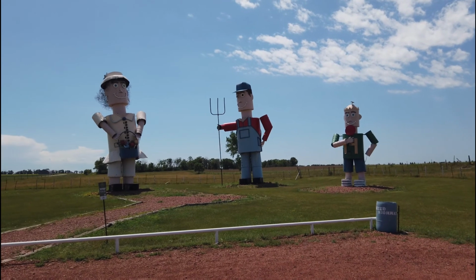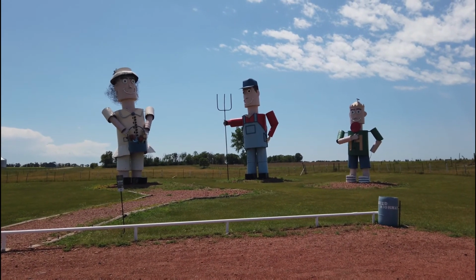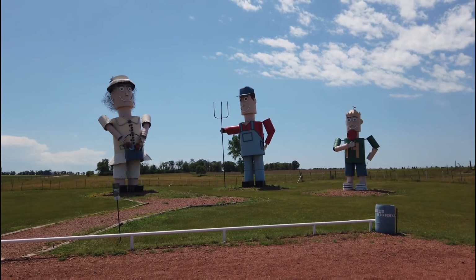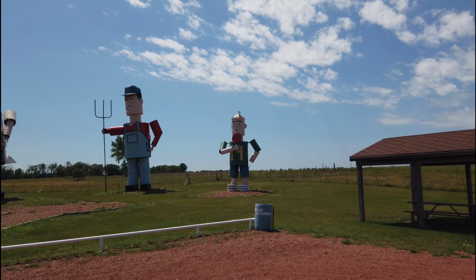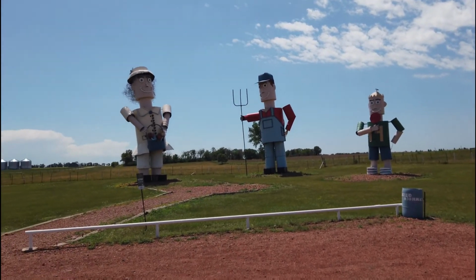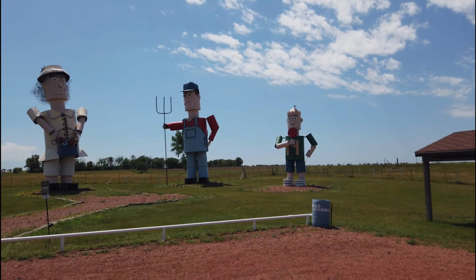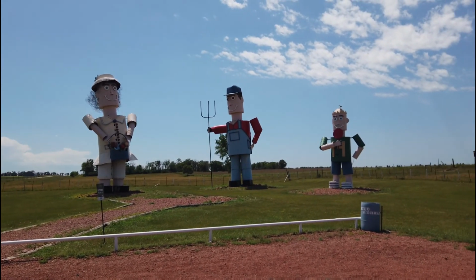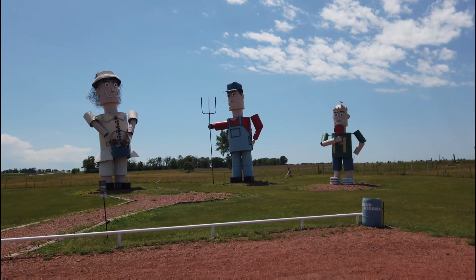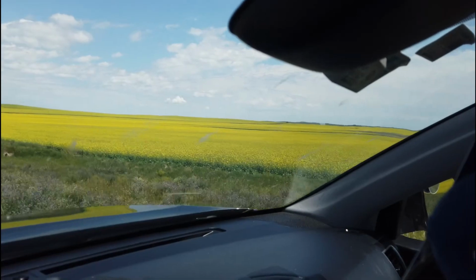And this guy, he just built all these. There's several of them down through. There's probably about 10 of them or so. It's called the Enchanted Highway, and he did it because Regent was dying and he wanted people to come visit. So he built these biggest metal sculptures so people would come to Regent. So that's it. There's the first one.